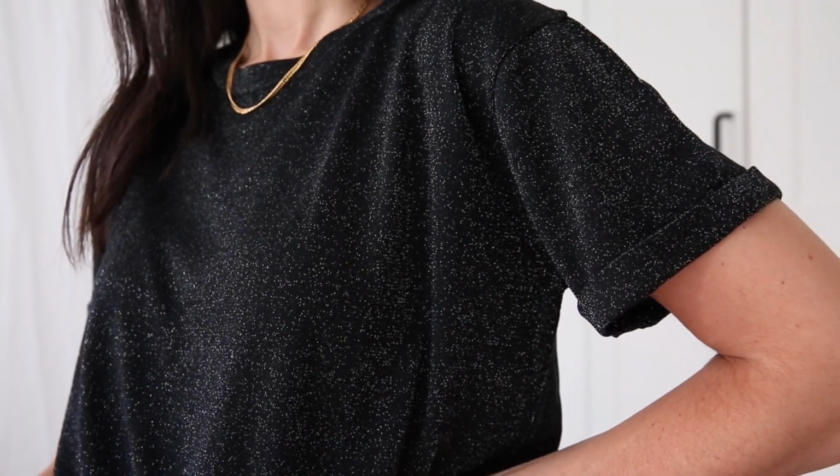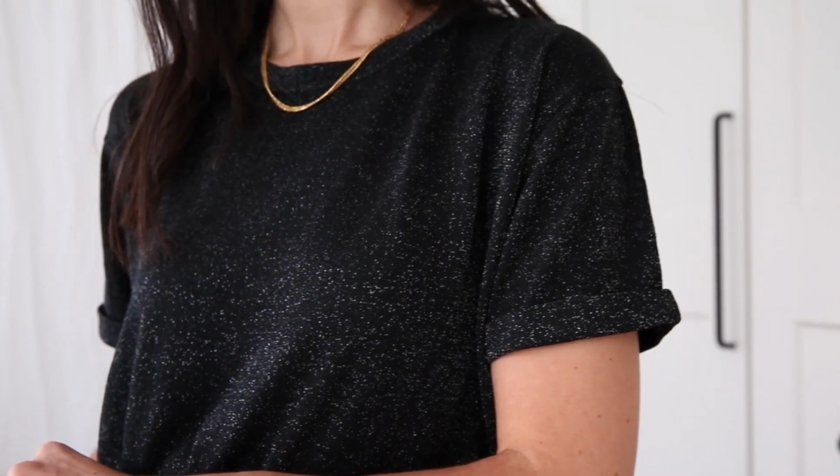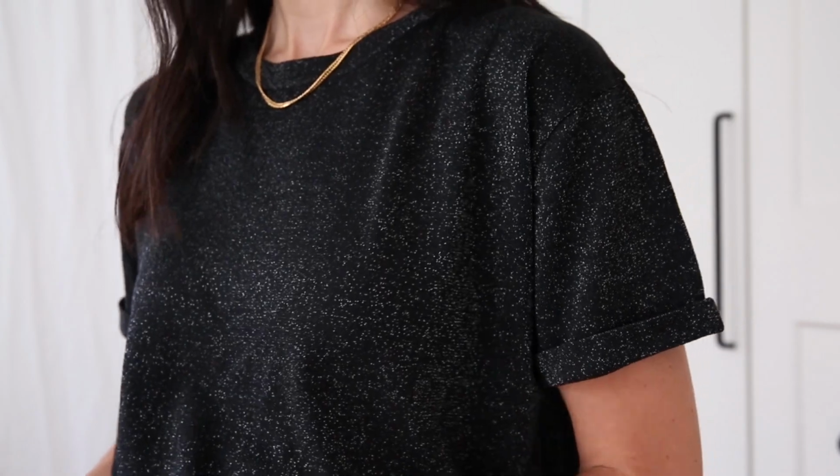Now I did grab this in the size medium, and I don't think that you need to size up. I quite often like things a little bit slouchy and oversized, but this particular style is a relaxed fit, so I would recommend going with your usual size. Unless you like the way that it fits on me, then go up one.